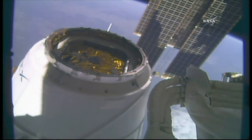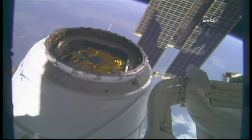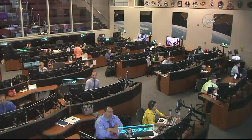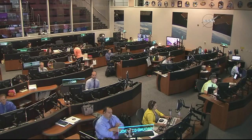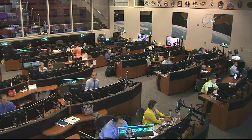For those of you just tuning in, we are live in the International Space Station Flight Control Room here in Houston, Texas, awaiting the berthing of the SpaceX Dragon cargo vehicle for commercial resupply mission 9. The Dragon has been maneuvered into position by ground controllers about 4 meters away from its docking port on the nadir side of Harmony.